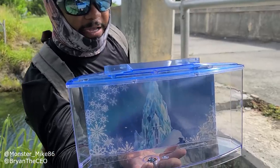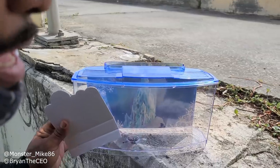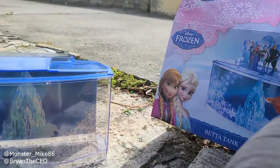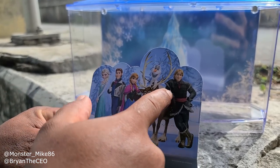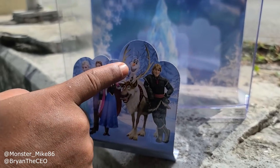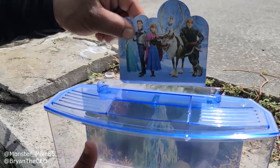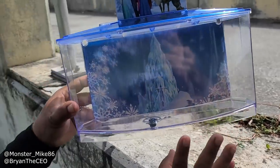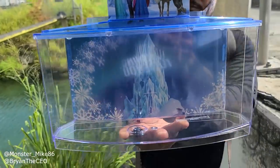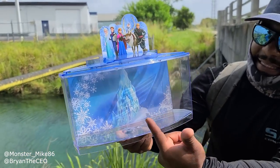Oh, yeah. All right, guys, so we're gonna put this aquarium together. This is like one of the best aquariums in the world. Frozen. I don't really know these characters' names, but I know Olaf. Where does this connect to? Right here? Right there. So no decorations needed. We got the ice castle in the background. We got the family on the top, and all we gotta do is the ice background.